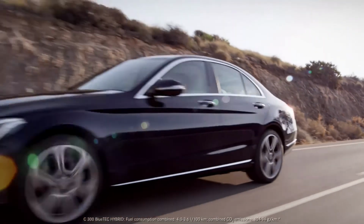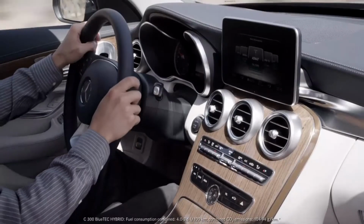The new C-Klasse, the best, knows no alternative.